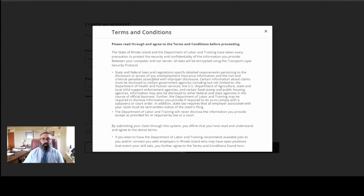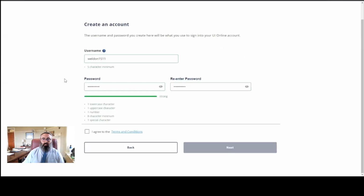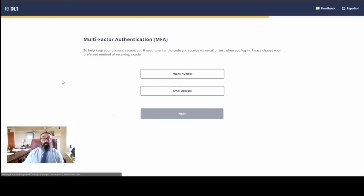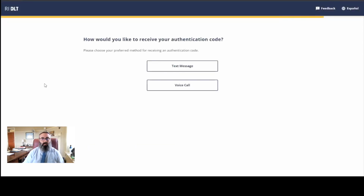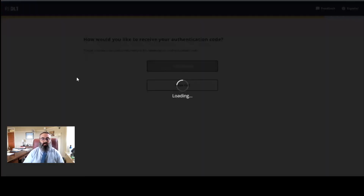Okay, they're going to protect us. I've read them. Great. All right, I read my terms and conditions. I'm going to check that box. Next, multi-factor authentication to help keep my account secure. That sounds like a good idea. I'll need to enter the code I received via email or text when I log in. Please choose your method. I think I'd rather have a text, so I'll select text.